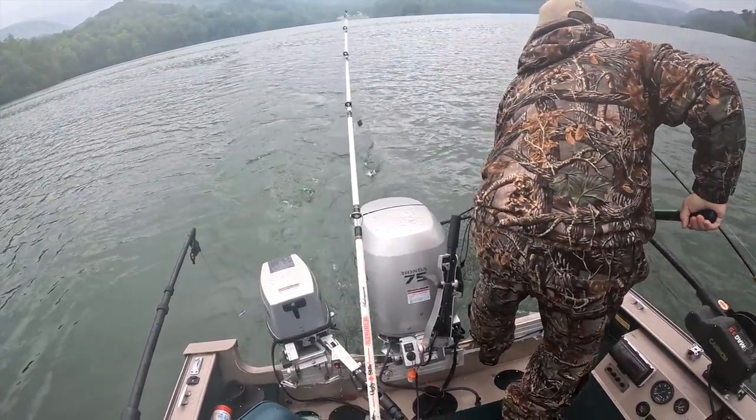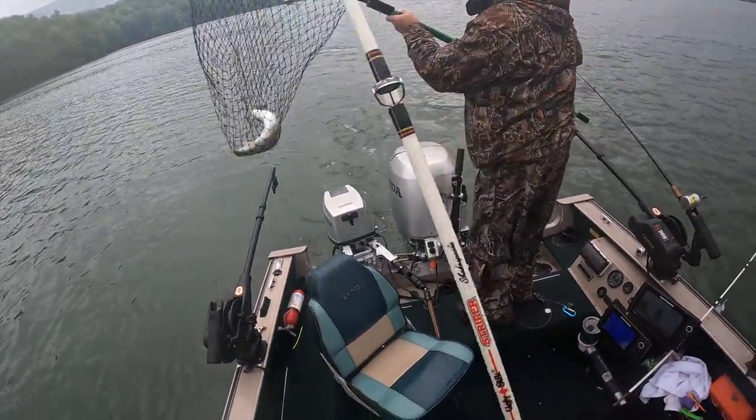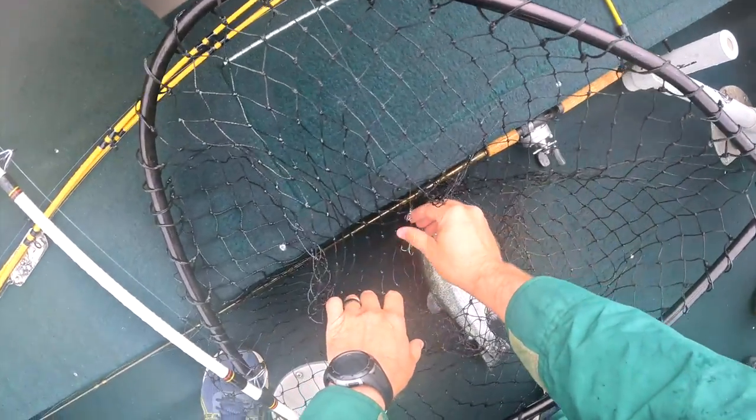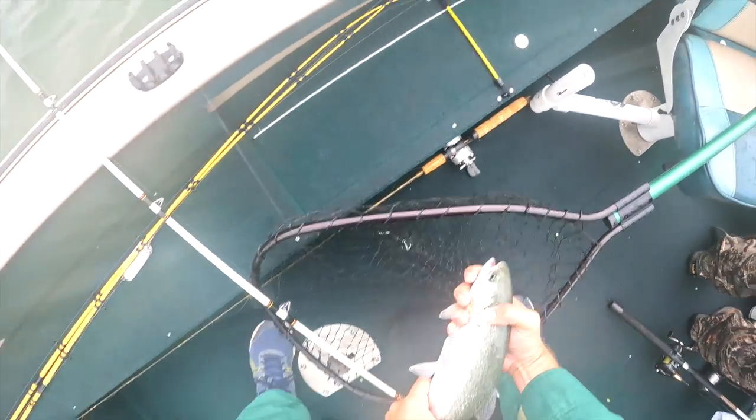Suddenly this rod just started bouncing. I'm gonna walk it backwards. Oh, yeah. Rainbow on the boat. All right, and the spoon's out. Warm, he's very hot. Interesting.